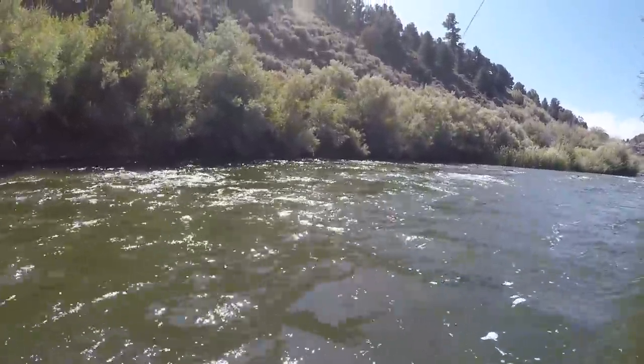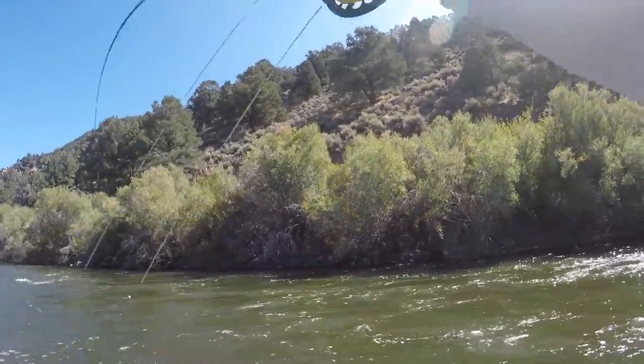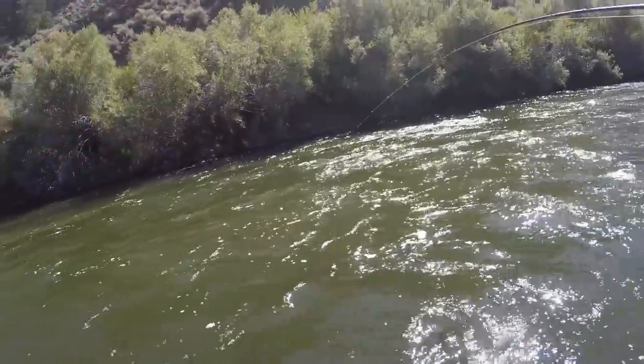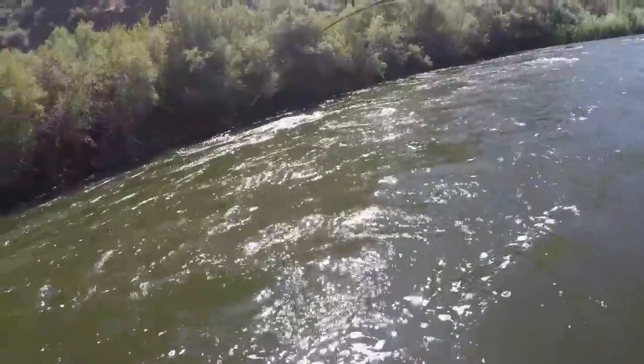Just keeping tension on him. Just keeping tension. Oh, that's a... I don't know what it is, but... Oh, that's a nice rainbow right there. Man, that's nice. That's what I'm talking about, baby. That's a nice fish, baby.